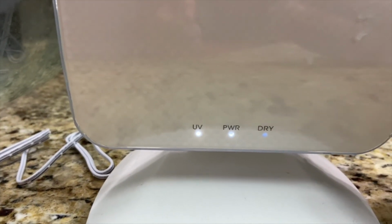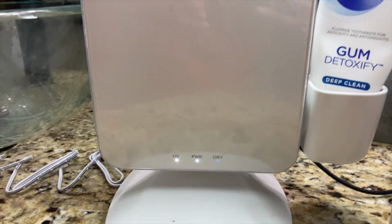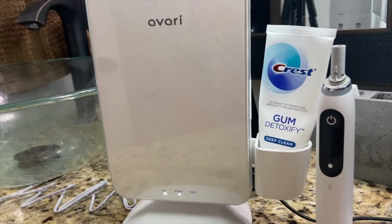If you don't have much counter space, don't fret. It can also be mounted and it stores your toothpaste.